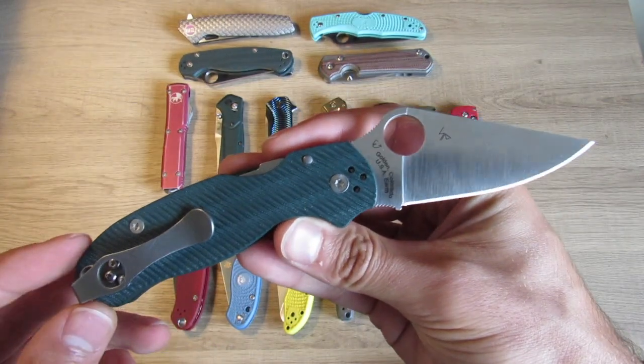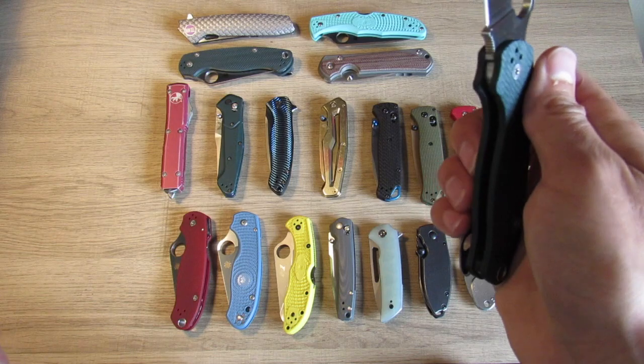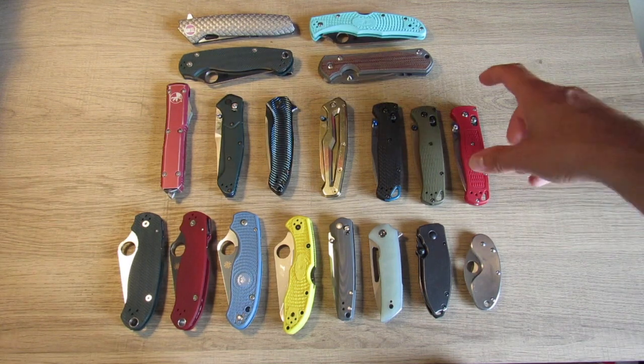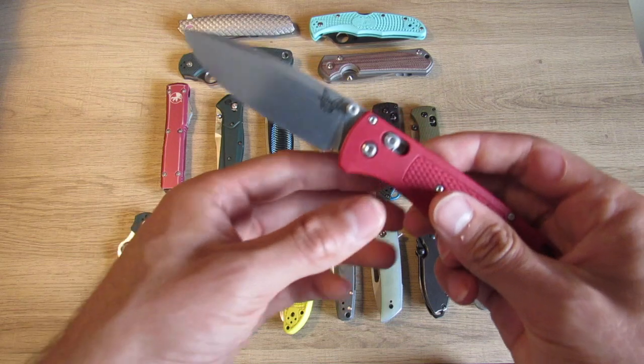This guy I got a year ago when these first dropped. Got this from Knife Center. So I've had this for a good amount of time now. Moving on to the Bugouts. So my 3 Bugouts, you know how big of a fan I am of the Bugout platform as well.